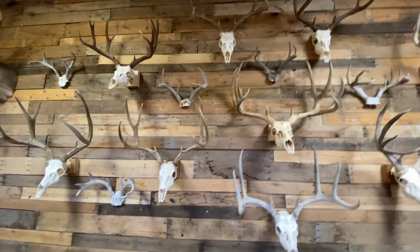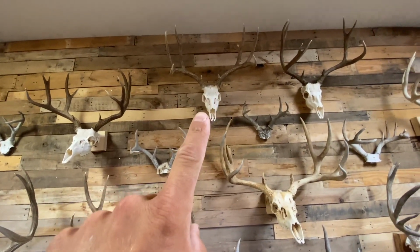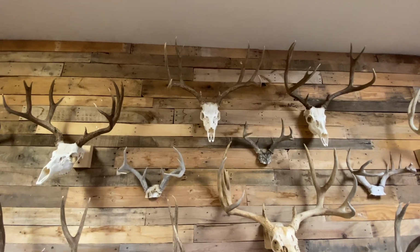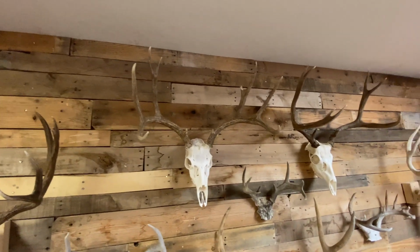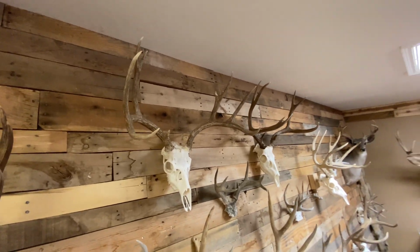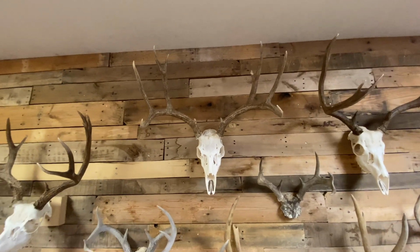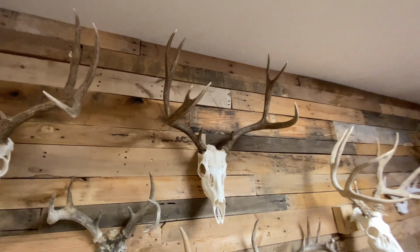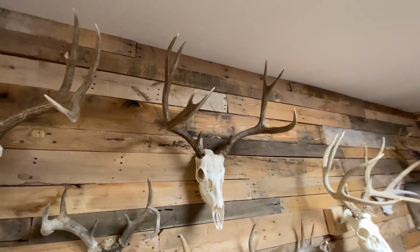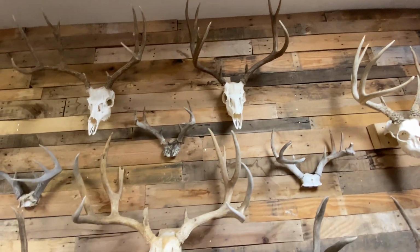And let's see here, just some other Coues deer deadheads I picked up. That one up there is Jared's buck. He shot one of his rifle mule deer. Good little 3x4, or actually it's 4x4. Broken off there a little bit, but just a nice buck. Here's Jared's first mule deer with the bow. Nice little 3x4. Another nice little first buck.